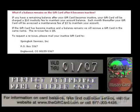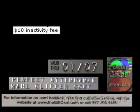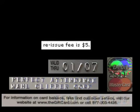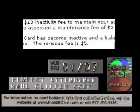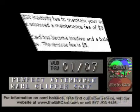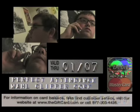I knew I probably would have had to pay a fee, but would I have to pay the $10 reactivation fee, the $3 maintenance fee, or the $5 reissuing fee? I couldn't really understand it. And hell, they would probably stick it to me and add them all up or multiply them, or exponentially grow them or something, you know how they are. So I figured I should just call the 1-800 number and actually talk to somebody who could answer my questions.